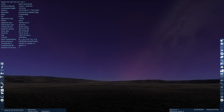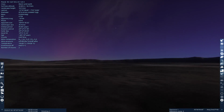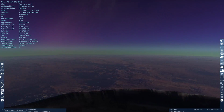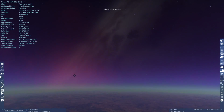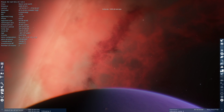There's no oxygen in this atmosphere from the looks of it. It looks like nitrogen, C2H2, which is ethene, I guess. It's got water in the atmosphere. Very low pressure though, low gravity. Kind of a cool looking place though. This little atmospheric planet, no life. It's got 2 moons that are basically just asteroids. So let's fly back into space. So that's a planet orbiting a star.